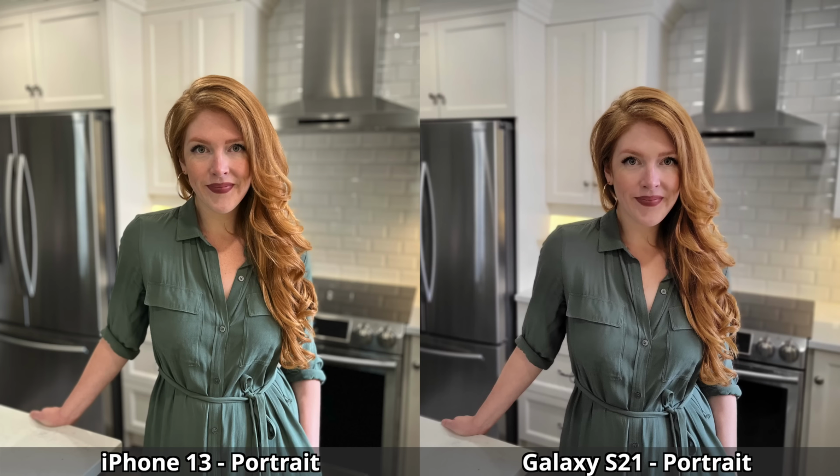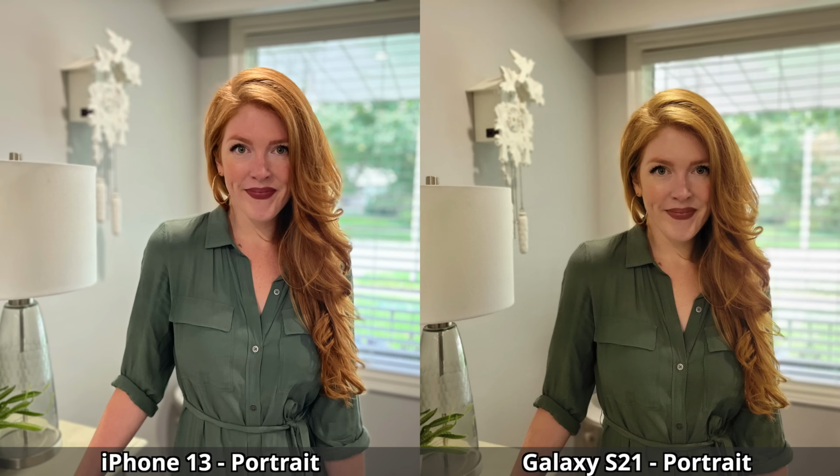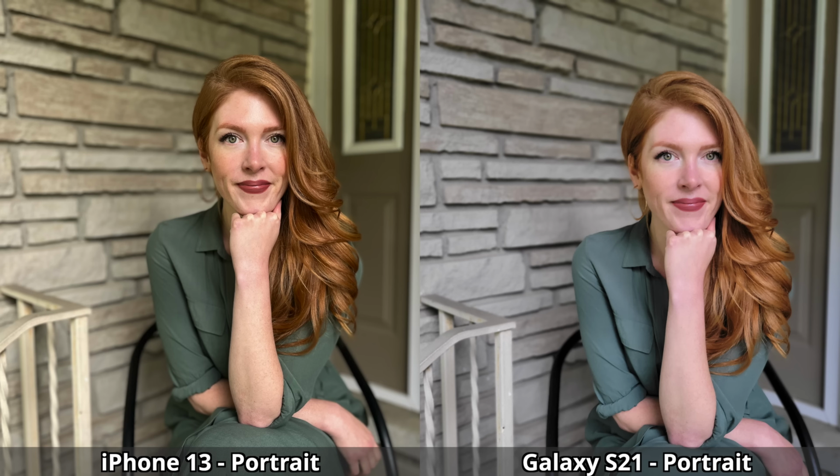Looking at the portrait mode pictures that I took, it seems that the S21 gets the colors right more times than the iPhone 13. So the colors in those pictures are closer to reality on the pictures taken by the S21. But then when you look at my face and Laura's face, you're gonna notice that the S21 almost has a filter over our faces. So you can't really see our faces that well.